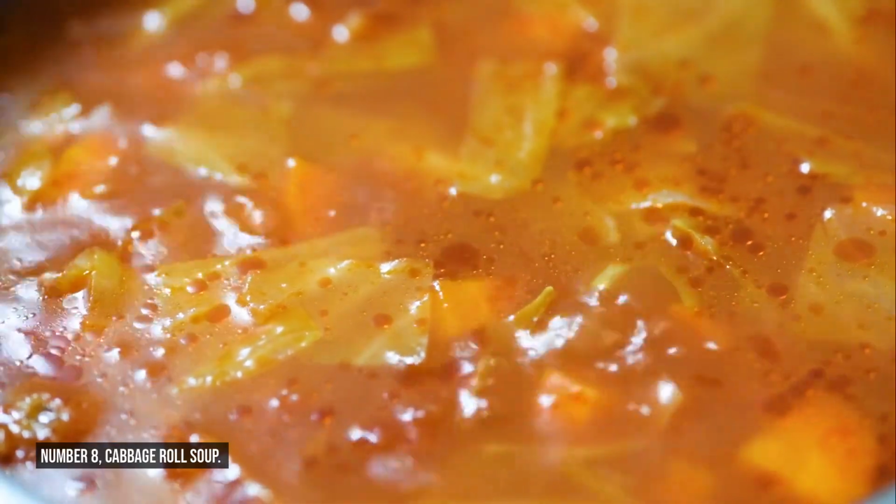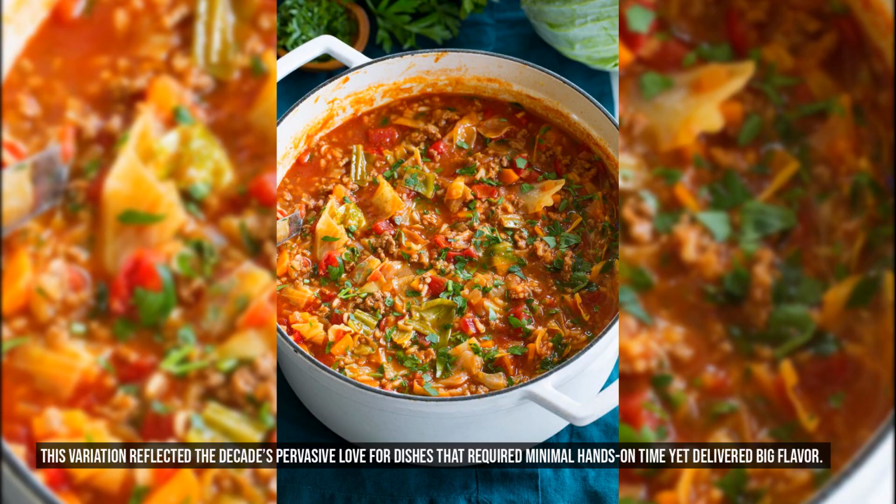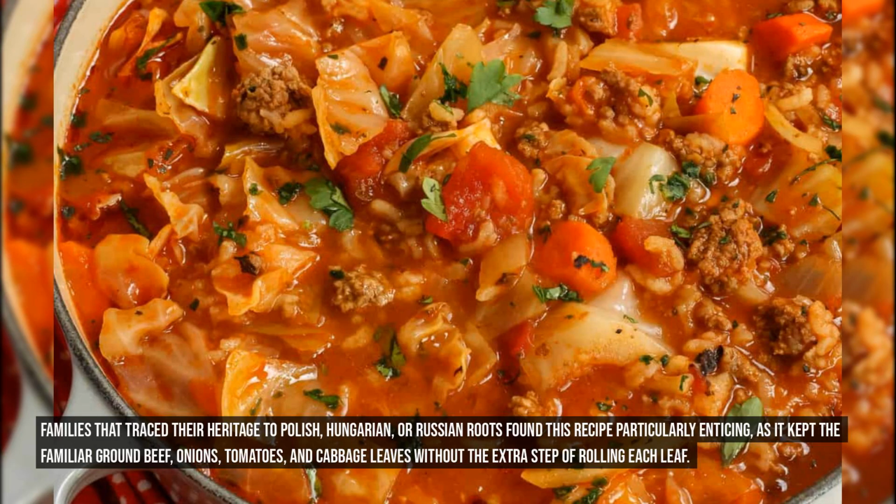Number 8. Cabbage roll soup. Traditional stuffed cabbage rolls date back to various Eastern European cuisines, but in the 1970s, American mothers discovered a time-saving approach by turning them into a soup. This variation reflected the decade's pervasive love for dishes that required minimal hands-on time, yet delivered big flavor. Families that traced their heritage to Polish, Hungarian, or Russian roots found this recipe particularly enticing, as it kept the familiar ground beef, onions, tomatoes, and cabbage leaves without the extra step of rolling each leaf.